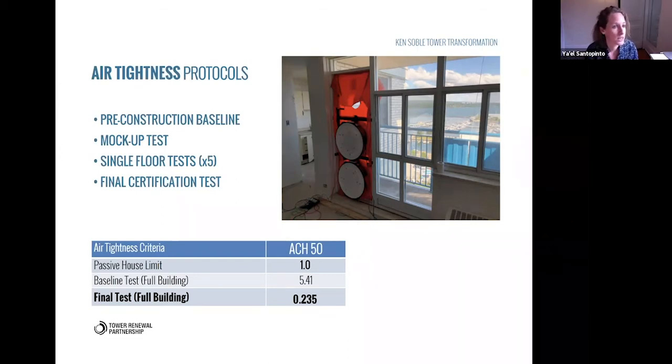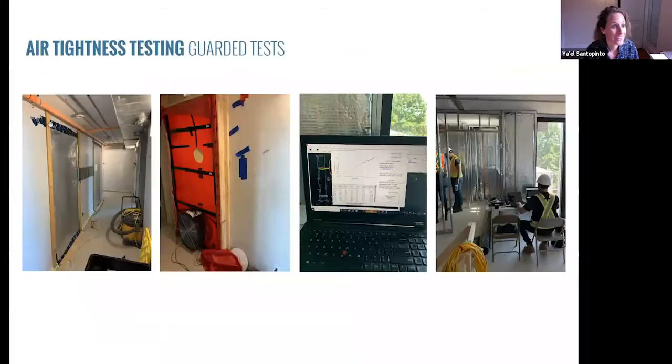And here you can see we did both pre-construction testing to understand our pre-construction levels, as well as guarded testing on small areas, floor plates, or 2 or 3 units at a time through construction, so we could modify along the way. And then the final certification test, which was extremely airtight at 0.235 air changes per hour, which exceeded the 1 air change per hour maximum required by the standard. So it worked. And some of those tests underway. Next slide.